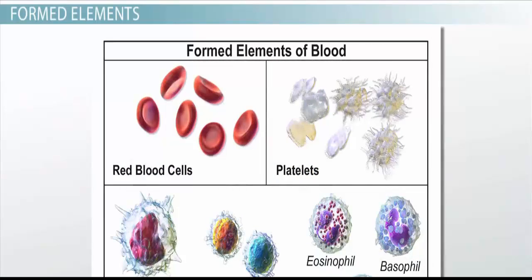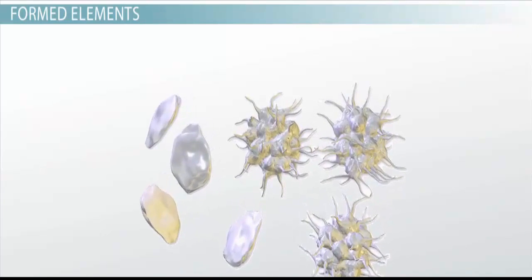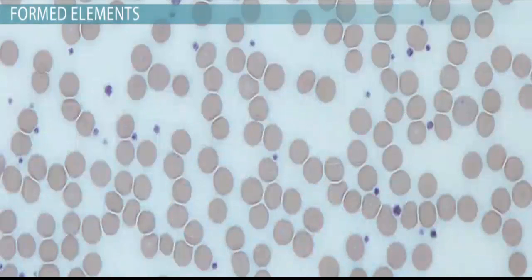The last of the 3 blood cell types are the thrombocytes, commonly referred to as platelets. These are also the tiniest of the blood cells. Platelets work in the body to help stop the bleeding whenever a blood vessel is damaged. We have 140,000 to 340,000 platelets per cubic millimeter of blood.